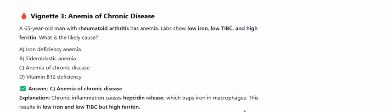Anemia of chronic disease. Explanation: chronic inflammation causes hepcidin release, which traps iron in macrophages. This results in low iron and low TIBC but high ferritin.